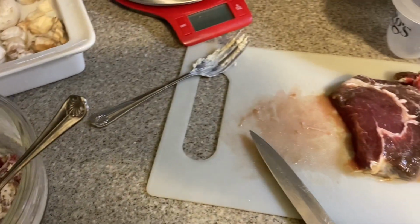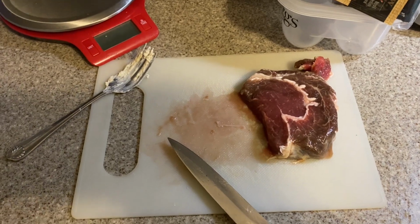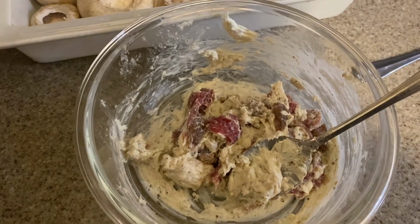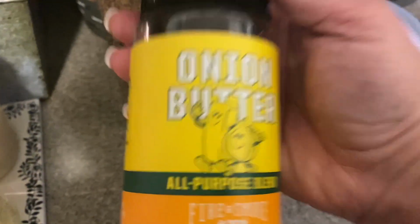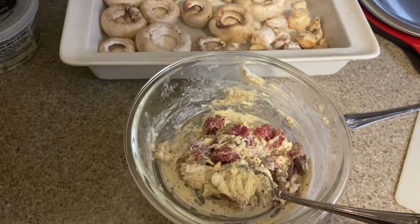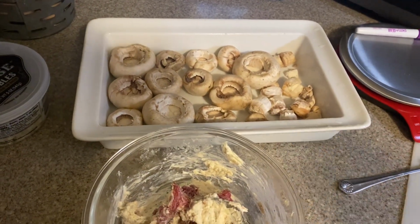I had a really cheap ribeye in the freezer, an individually frozen one, so I pulled this out. I wouldn't say the meat is minced, but it is cut up small, and there's a combination of blue cheese, cream cheese, minced garlic, a little bit of steak seasoning, some of this onion butter. This stuff is really good. Salt, pepper, onion powder, just a mixture of seasoning in here. So I am gonna stuff all of these mushrooms and pop them in the oven.